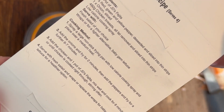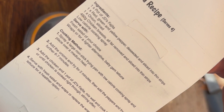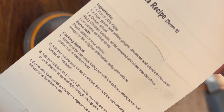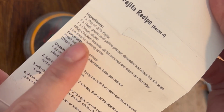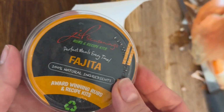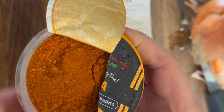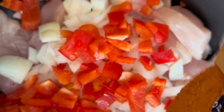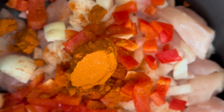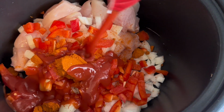So I am not obviously making this fajita recipe, but I am doing a take on a chicken fajita dish. So I'm going to pop in my pot of JD Seasonings. I've got red pepper in, I've got onion in, I've got chicken breasts in. So mine is all in the slow cooker. Let's pop this baby in. And I'm going to pop in a jar of passata.